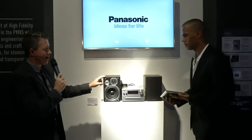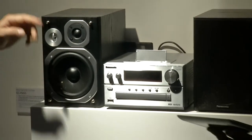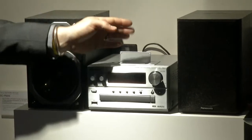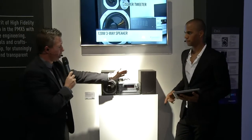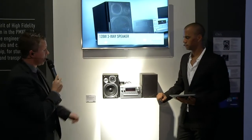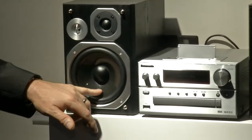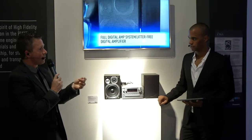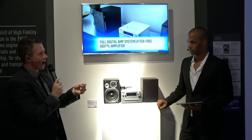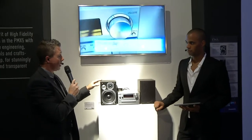This is actually 120 watts. So it's a high quality, high output system with a brushed metal finish. You can dock your iPod at the front of it here as well, so you can utilize the disk drive or your iPod. But these burnt charcoal cones in here are very, very porous. So that means they let sound through very easily. In that case, they can really ensure that they maintain the correct frequencies in the sound, so you don't get any distortion. So you get the best sound quality possible through these little speakers here.